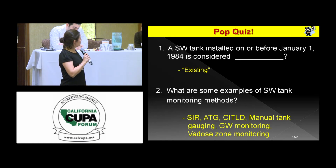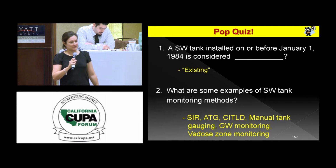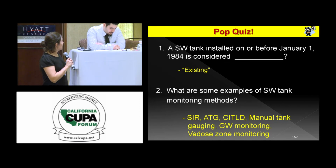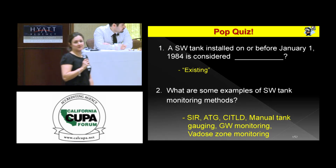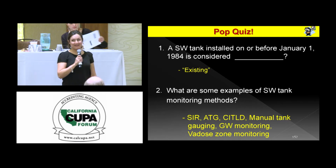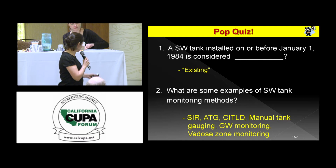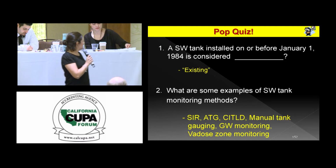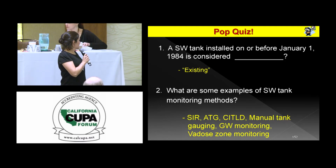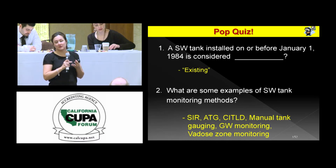Okay, so pop quiz. Single wall tank installed on or before January 1st, 1984 is considered what? That's right. And what are some examples of single wall tank monitoring methods? A little bit louder. Thank you. SIR is one, and then of course we discussed ATG, and then continuous in-tank leak detection, and of course manual tank, groundwater, and vapor testing.